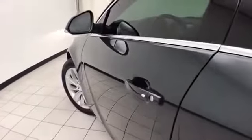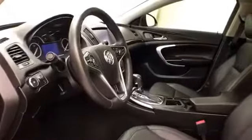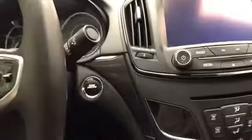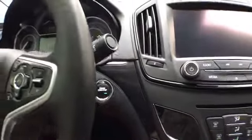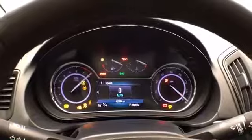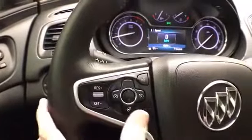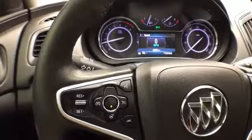This premium one has keyless entry with remote start, power windows, locks, mirrors, power seats, along with a tilt and telescopic steering wheel to put you in that perfect driving position. Power moonroof. Large, easy to read gauges. Again, only 42,000 miles. Leather wrapped steering wheel, which is heated, great for those cold winter days.